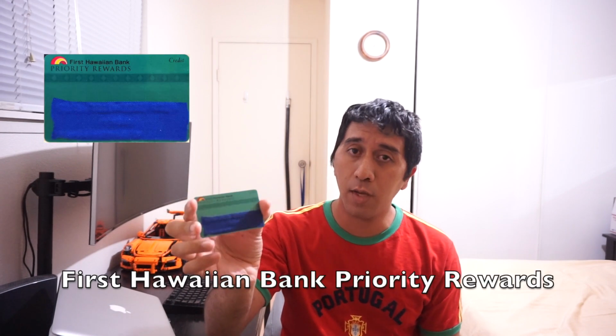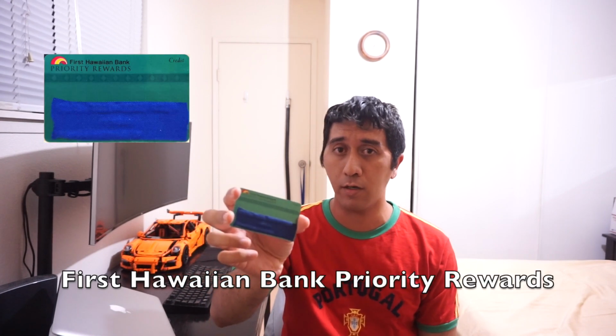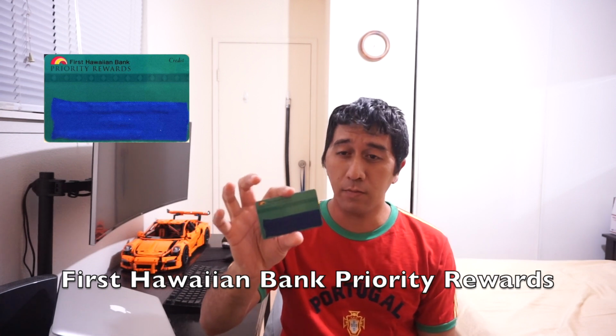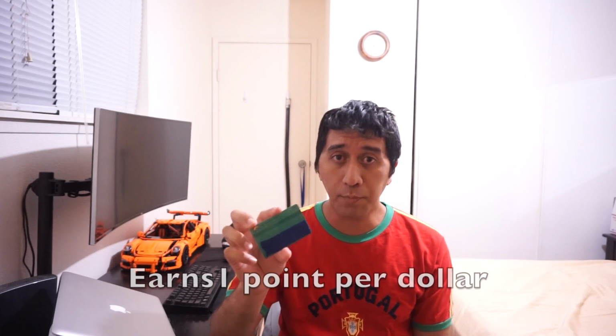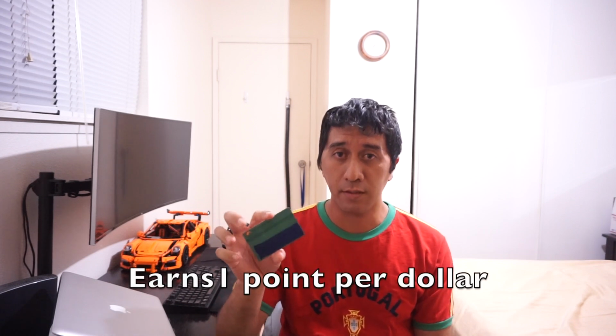It is the First Hawaiian Bank Priority Rewards credit card. I got this card about 9 or 10 years ago, and there is no annual fee. So I am keeping it for those specific reasons. I don't put heavy spend on it like I did in the past. This card earns 1 point for every dollar spent everywhere. No matter if it's a hotel or a restaurant, grocery store, doesn't matter.